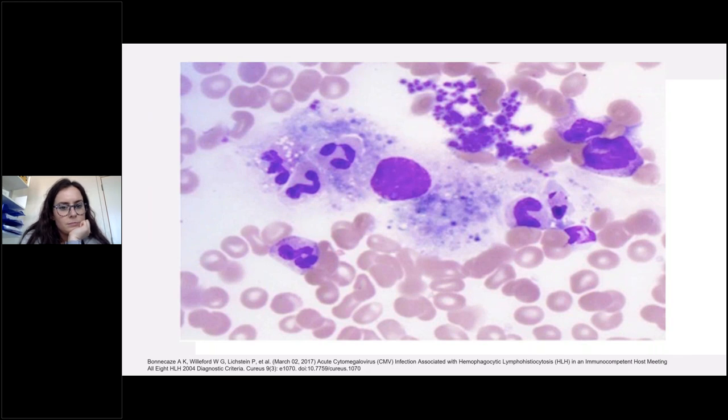And this is a bone marrow biopsy of a patient with HLH. As you can see, this blue thing in the middle is a massive macrophage. You can see it's engulfed a couple of these neutrophils on the left side, with the multilobular granules. That is quite a typical finding that you will find on the patient's bone marrow biopsy.